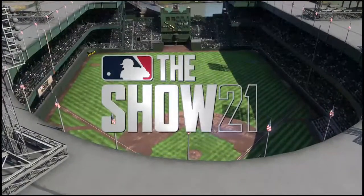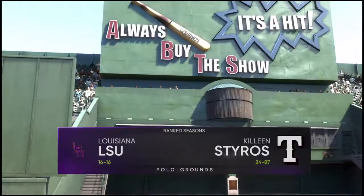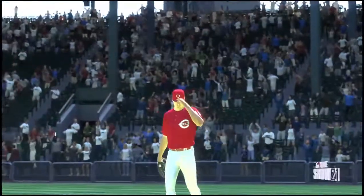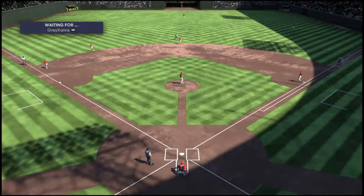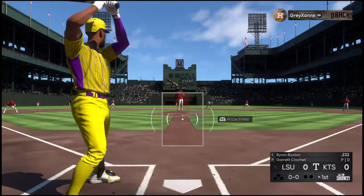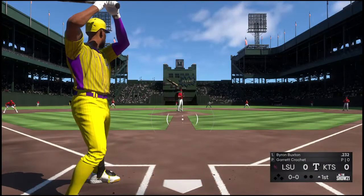MLB The Show's coverage of Major League Baseball is on the air. Today, it'll be Diamond Dynasty Baseball between the Tigers and the Veterans. We've got baseball on the show, and now it's coming up next. 2021 Texas Veteran. Here's Byron Buxton now. He will lead this one off today. Leading off for the Tigers, the center fielder, Byron Buxton. First pitch of the at-bat on its way.